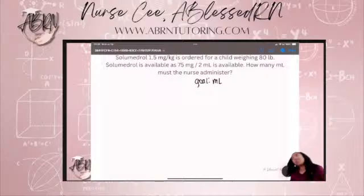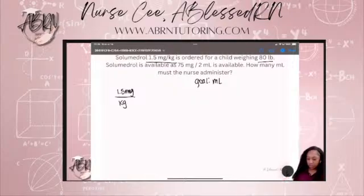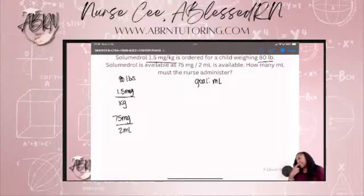So Solu-Medrol. What kind of drug is Solu-Medrol? Do y'all know? So boom, 1.5 mg per kg. That's a puzzle piece. They're together. Keep it together. We know that the child weighs 80 pounds, so it's by itself. It's single, but that's okay. We'll put it over one. And then our medicine is available in the concentration of 75 milligrams per 2 milliliters. Yes, it is a steroid. And what do steroids mask signs of that you should really include in your patient teaching? Y'all, this is pharmacology. I don't do this.